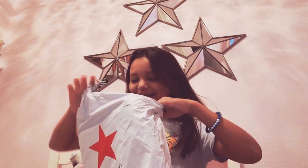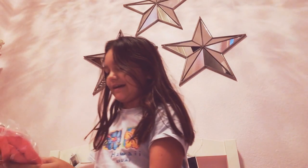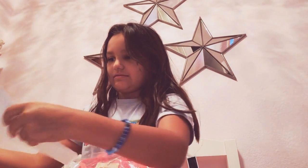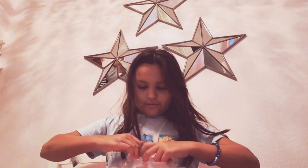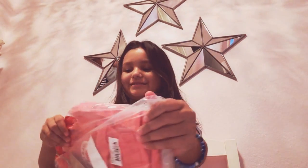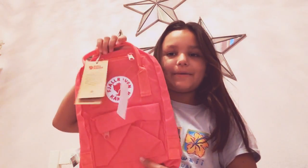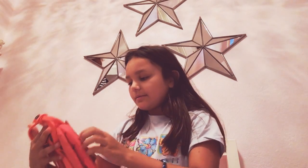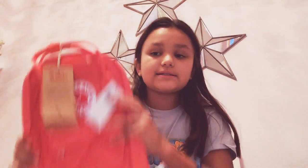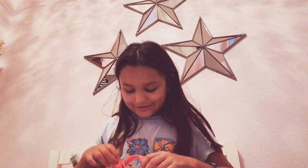Oh my gosh, guys, I see it. It's so small. Guys, it is right here. And then it just has this paper. I am so happy to have this backpack. Oh my gosh, guys. This is the Fjallraven Kanken backpack. You guys can see, it is $70, which is kind of pricey in my opinion, but look how cute it is. I'm so excited, guys. This is so cute.